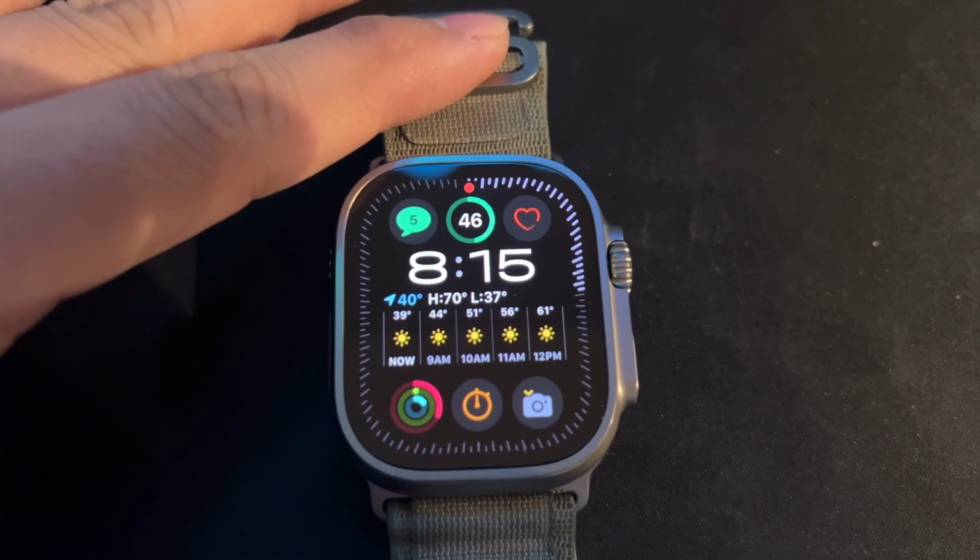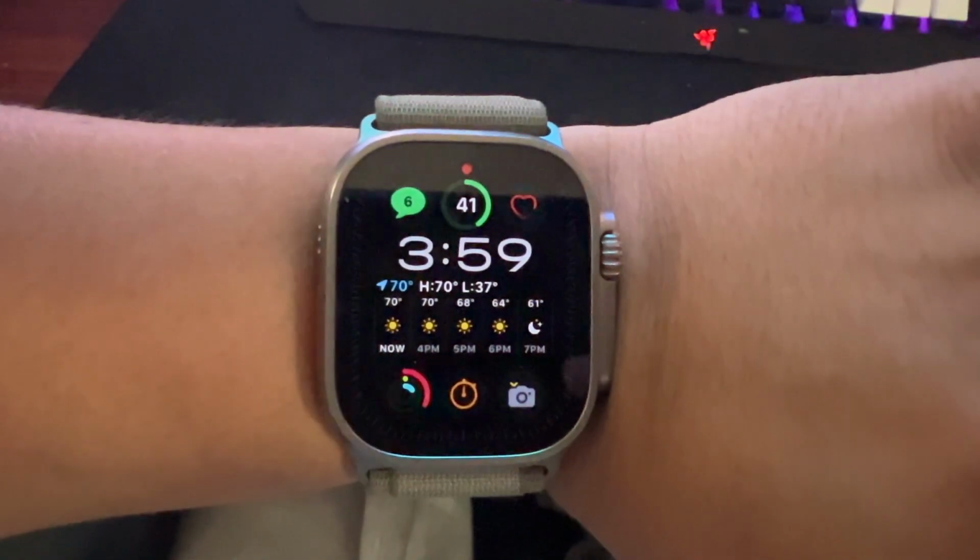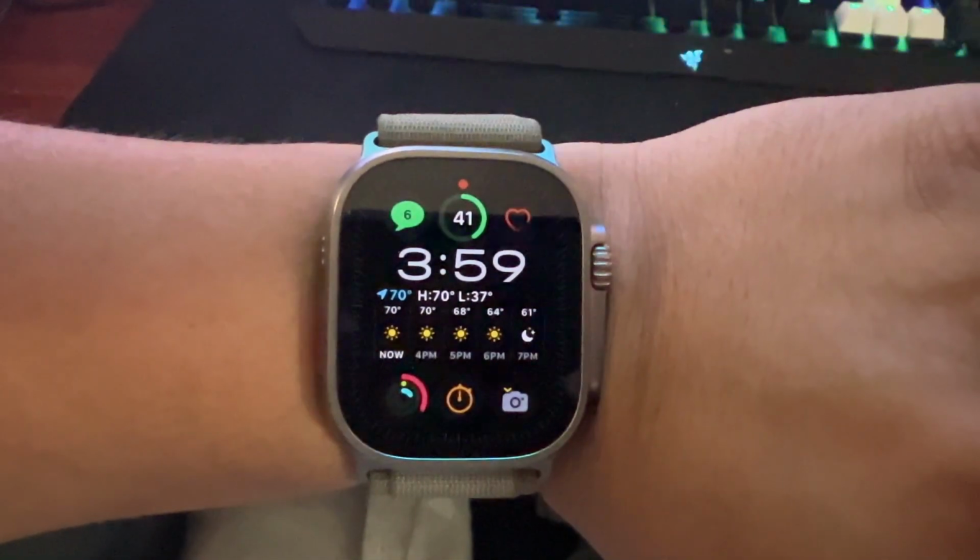Nonetheless, I find the battery life of the Apple Watch Ultra 2 very, very impressive. So throughout the day, I went to the gym, worked on my stuff, and came back home. Fast forwarding to 4 p.m., which is 2 days and 2 hours after the initial charge, the battery went down to 41%. Based on this, I can estimate that the watch only consumes about 30% of its battery life per day on average.